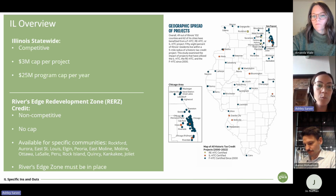We'll talk a little bit more about what makes it a more competitive project in a few slides, but you should know that if you're pursuing the Illinois statewide credit for your project, there's a $3 million cap per project. So even if you qualified for more credits, there's a $3 million cap for your project. There's also a $25 million program cap per year.